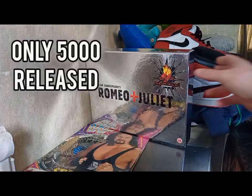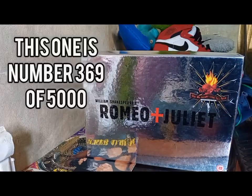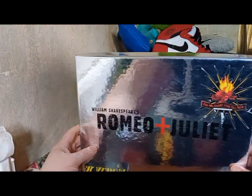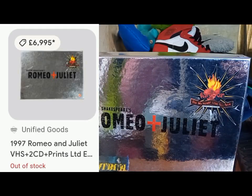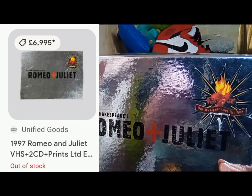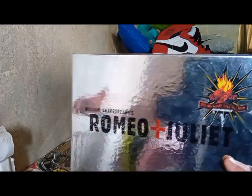This one here was quite interesting. It's a Romeo and Juliet VHS, and it's a limited edition. Now, obviously, everybody knows the film's coming out again, so I thought I'd jump on that bandwagon a bit, get a bit of merchandise. And good old Google search. Never trust Google search. I did a search on this and it came up £6,000. Obviously, it's not worth £6,000. However, the interesting thing about it is none of them are listed, which is great. I could probably put 40 quid on it.